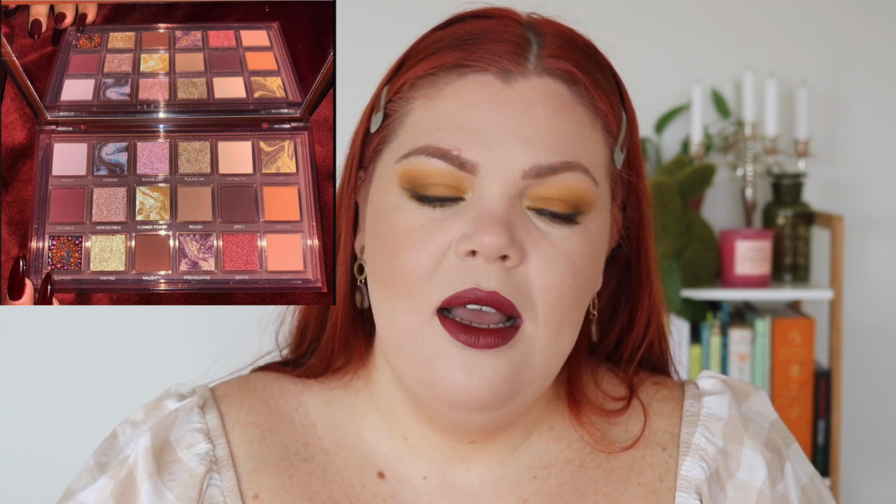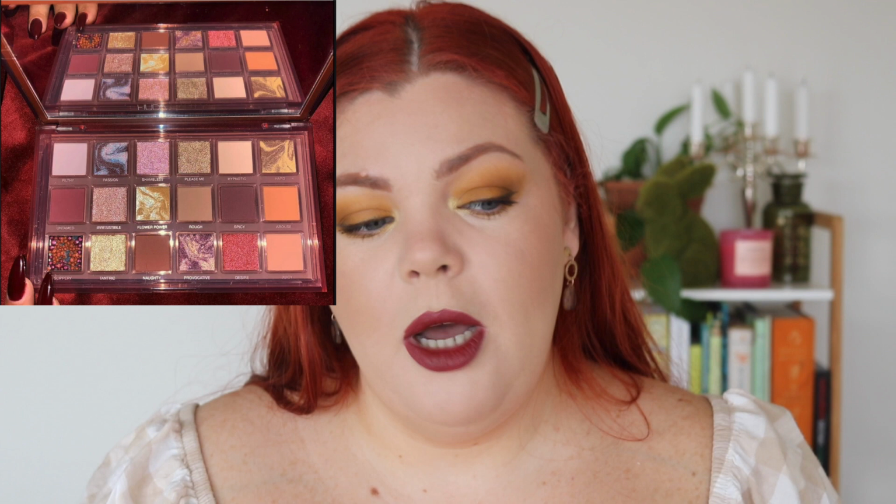I added to cart everything and I was like, no, I don't really have the money, Sam, don't get it. And I didn't get it. And that is one thing that I still think about and regret not buying, because I really want this palette, and the Mercury Retrograde is just stunning as well. I think those two are actually better than the Rose Quartz.